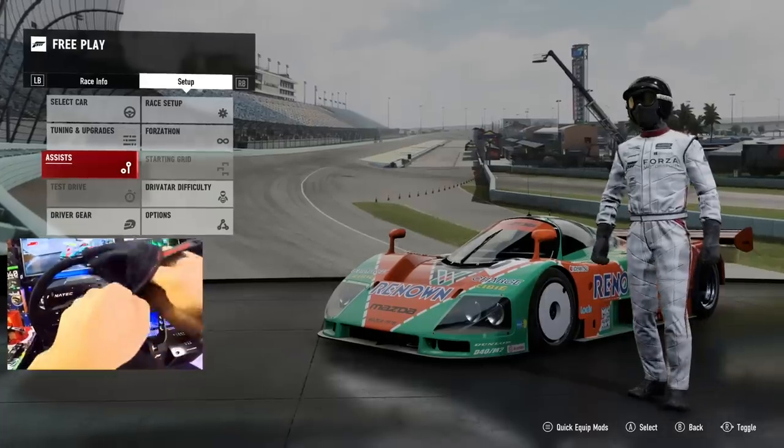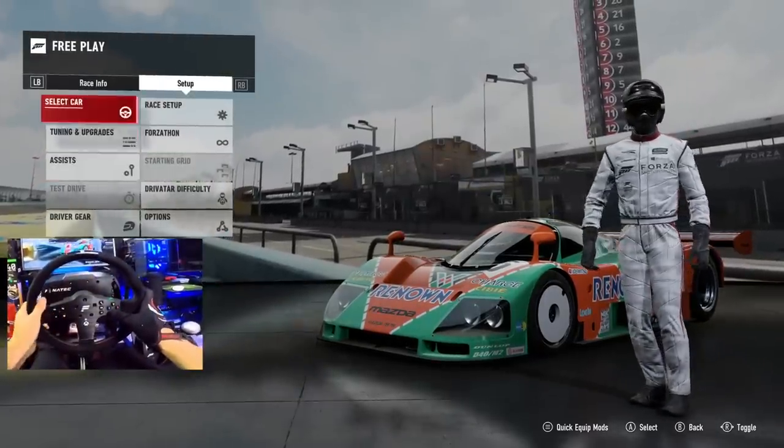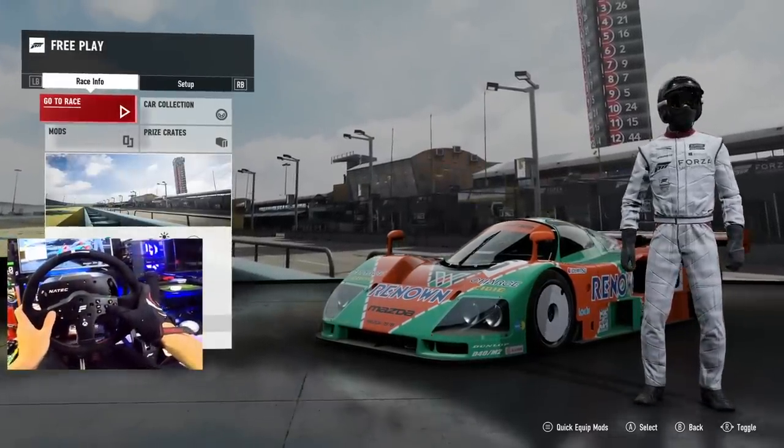Go ahead, throw on some gloves for this, man. You damn well know I'm throwing gloves on for this. These cars are going to haul some ass.